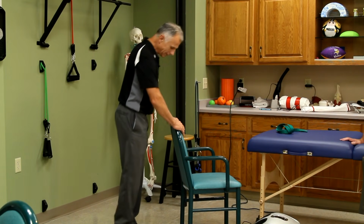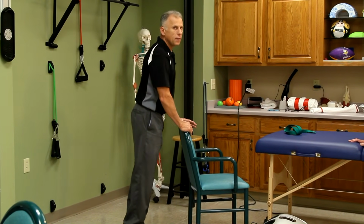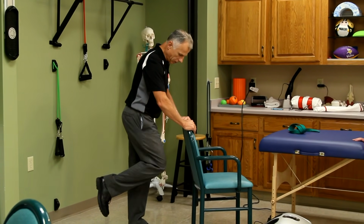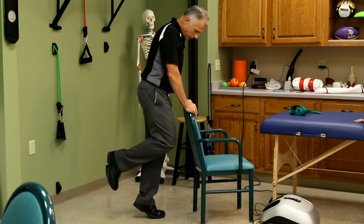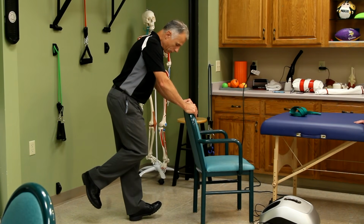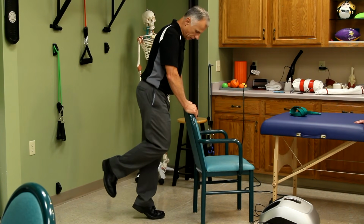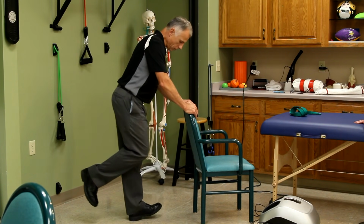That's right. When this is too easy, and some people, especially older people, may never get to this. They may not get to the single leg. That's hard work. But if you can, that's a good way to progress. It's important that you go back up and pull the toes up as well as get the heel up. They're both important muscle groups for walking, for balance, circulation.